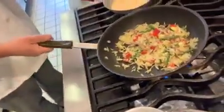Everybody's been looking forward to it. So we're making a quick stir fry here. Orzo, asparagus, red bell pepper, red onion, ginger, garlic. We're going to deglaze real quick, get a little bit of our Thai glaze.